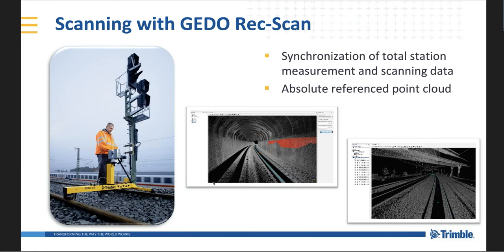So the ability to generate point clouds in an absolute position is a given part. We have various scenarios, but one of them is with GEDO Rec. We can combine GEDO Rec, the survey tool that we spoke of earlier, with a total station on a tripod, a prism on the trolley, and the ability to scan at the same time. So two pieces of software running on the same tablet at the same time. Okay, so we can then synchronize all that information, the total station information and the scanning data, and the track information, all in the GEDO Scan Office software. Okay, and then you've got yourself an absolute reference point cloud.